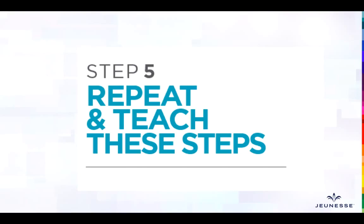Now that you've registered for the next event, it's important that you take step number 5. And step number 5, all it is, is repeating. Repeating the 4 steps that I've just gone over with you, making sure that you're teaching these 4 steps with everyone on your team, and making sure that everyone's repeating it. That's how simple we keep it. It's simple, it's easy, and this will work for you, but only when you keep it simple. So that's the 5 steps that you're going to want to stay focused on.